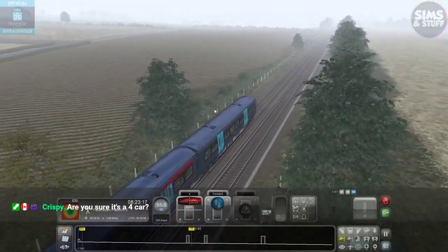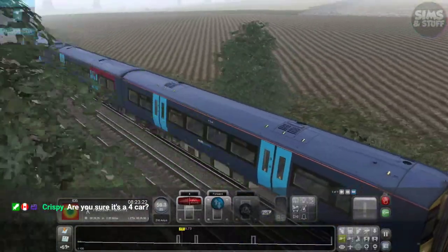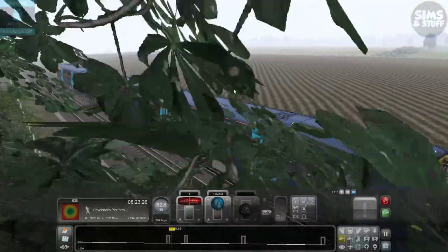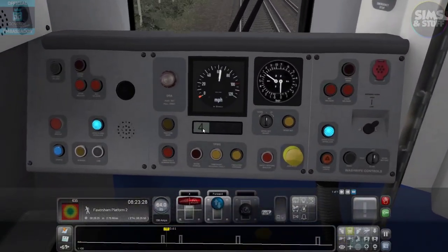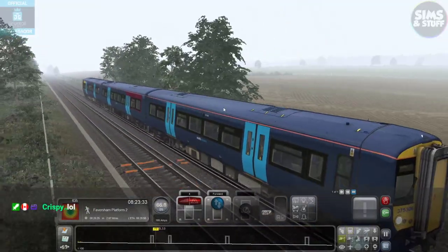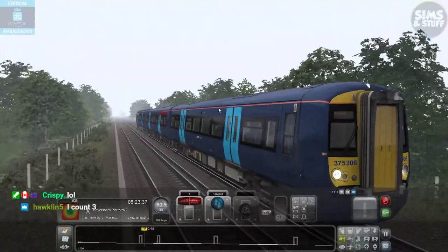Sure, it's 4 car. Well, yeah, in the fact that it's 4, 3. It's a 3 car. Why? Hang on a minute. Why does it say down there 4 when we're at 3? Why have I got to stop at the 12? What's going on? The whole world's gone mad.